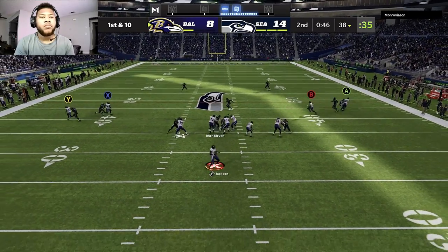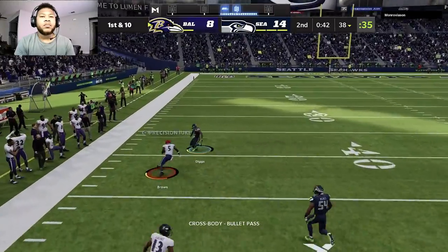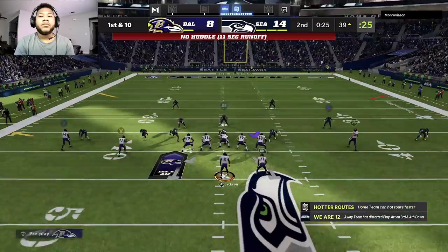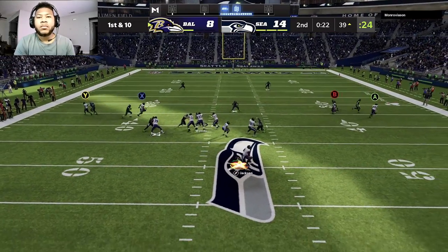Now it's Jackson. This is caught. It's Brown. And able to rip off a big chunk of yardage before being dropped inside the 40. 23 yards, the final tally.